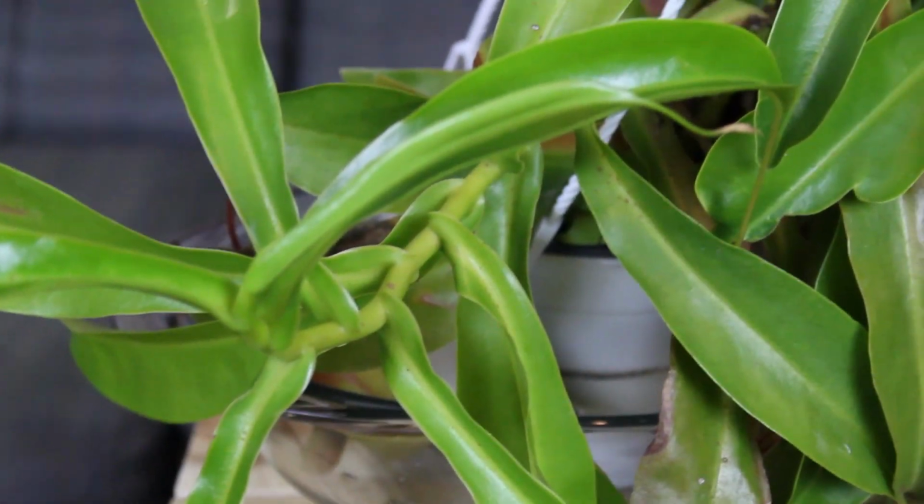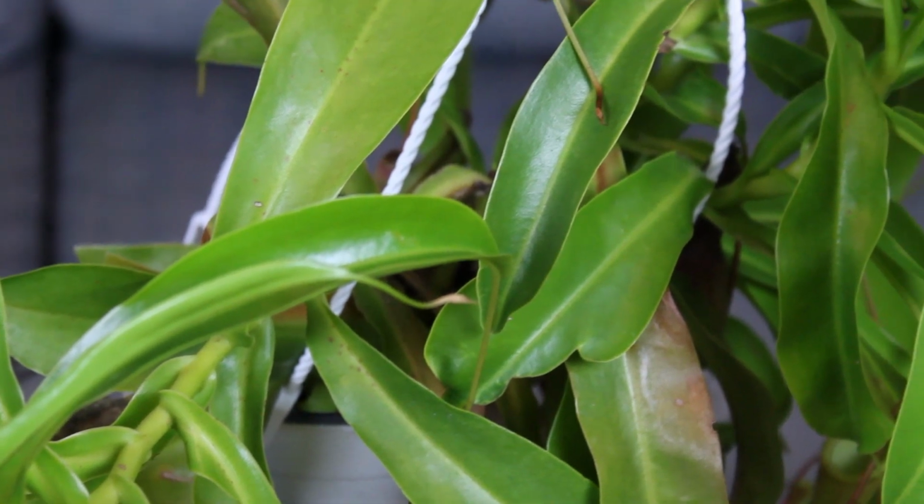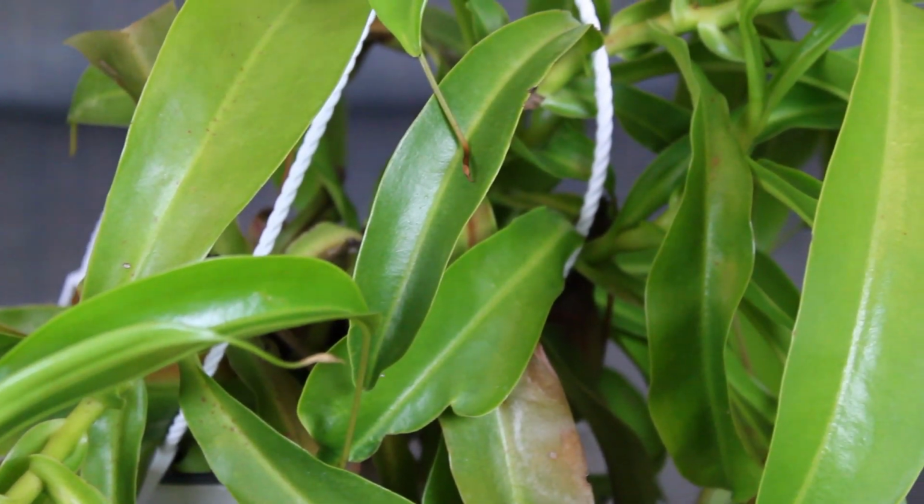Distilled water is probably the best way to go with these guys, especially with their substrate. You can make your own. I've got a bunch of sphagnum moss in mine, a long grain sphagnum moss, but you can use coconut husk fiber, some perlite, some sand, orchid bark, and some tree fern fiber also works really well.